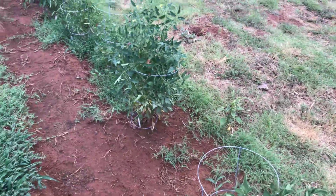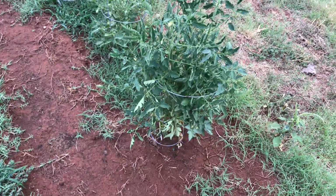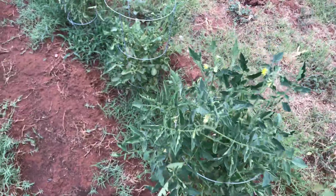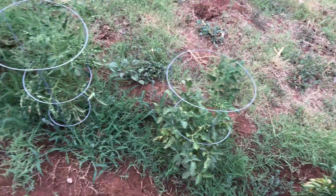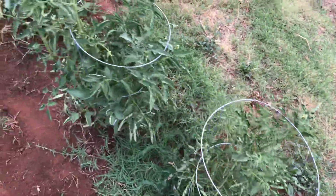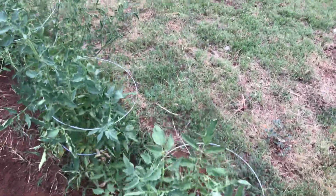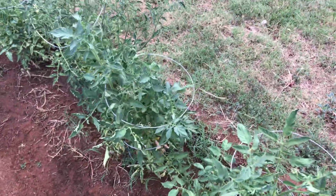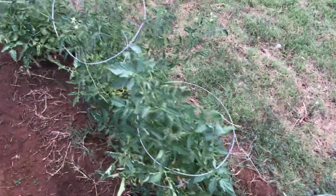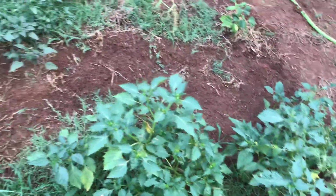But here's my tomato row out here. I planted these tomatoes in May. This site got planted late, and the tomatoes look pretty good out here. I mean, they look pretty healthy. I forgot what varieties they are. This is a potato leaf variety, so it's probably like a Brandywine or something like that. There's some tomatillos.